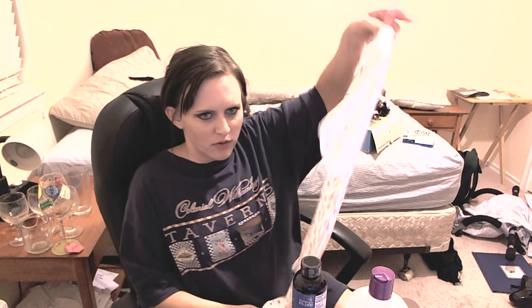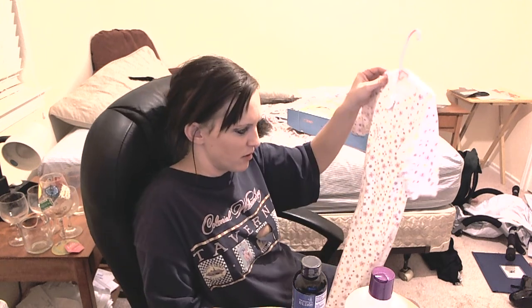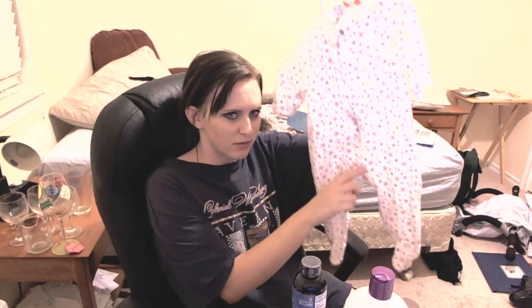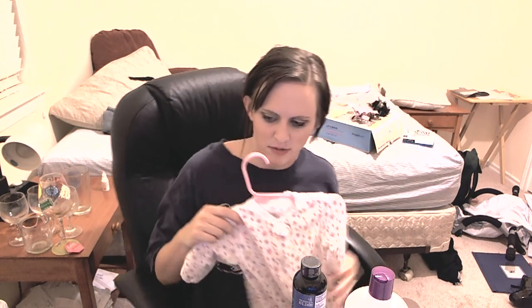My daughter is always cold, or her feet are cold and her hands get cold a lot. So for bedtime, get these sleepers, but I recommend getting the ones that zip right here, because all those snaps take way too long, especially if you have a squirmy baby like I do, then it's just a nightmare. So there's that.